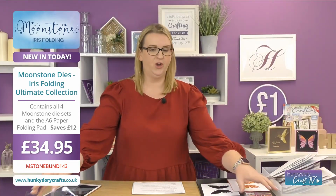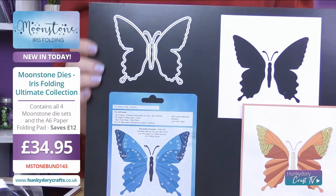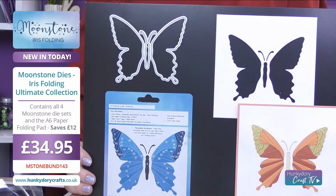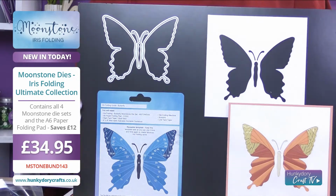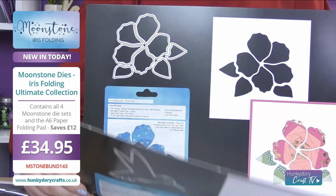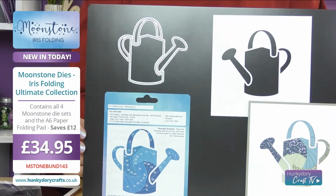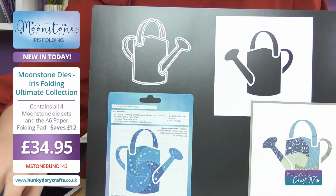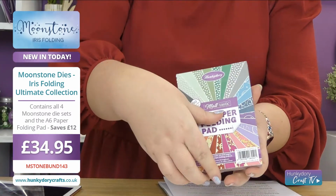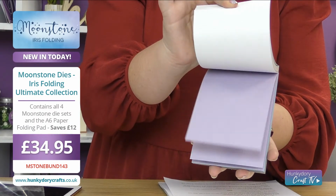Love, love, love. I'm going to quickly flick through the boards for you again, just so you can see in more detail what you're going to get in this collection. So the Ultimate Collection is $34.95. You are going to get all of the dies, so all four: the butterfly, the hummingbirds, the beautiful floral, and of course that fabulous watering can as well. All four dies are $9.99 each if you want to buy them separately. And you are going to get that iris folding paper pad as well, which I will quickly flick through for you so you can see all of the wonderful colours.